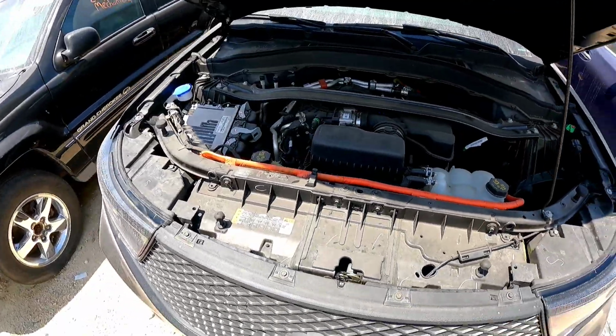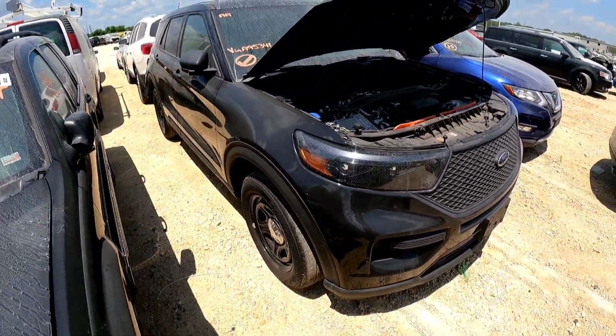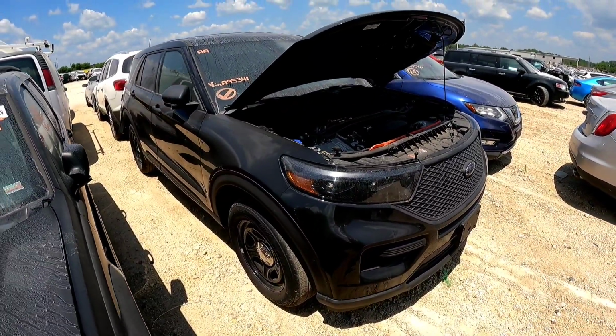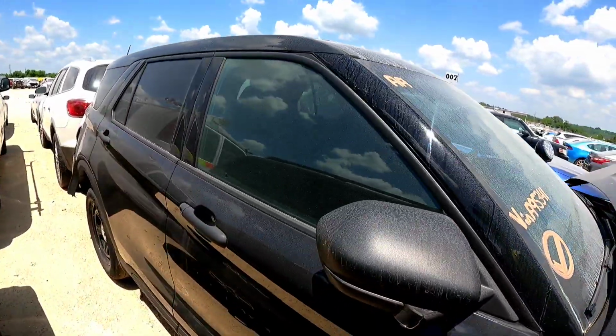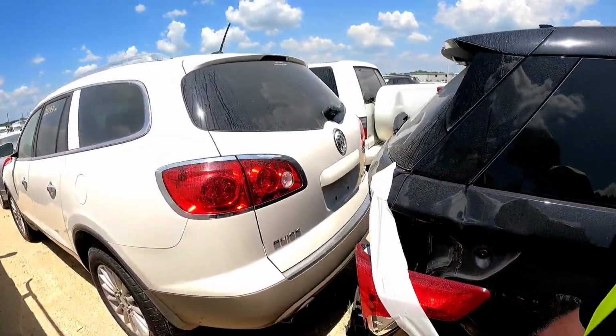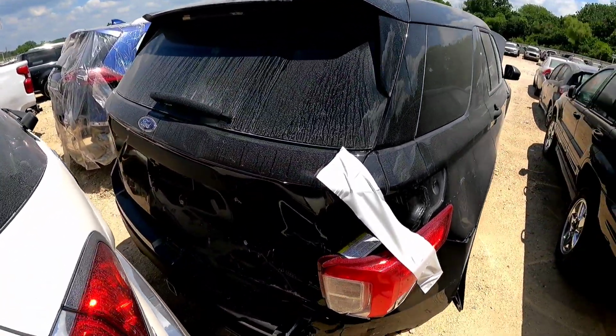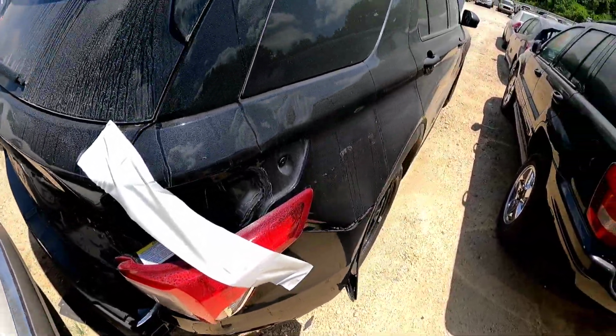Well, I mean, if you've never seen an Explorer police car from 2020, this is what they're running. They're running V6 hybrid police cars. You know, hybrid all-wheel drive. Yeah, you're not catching nothing with this.